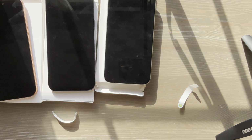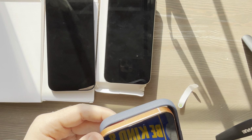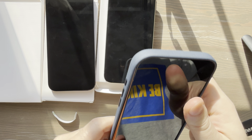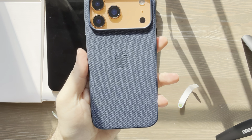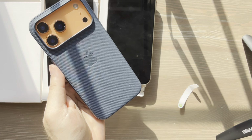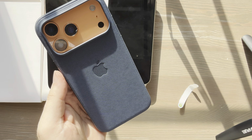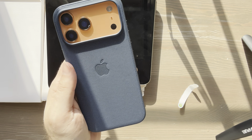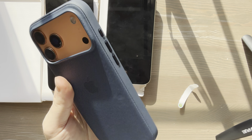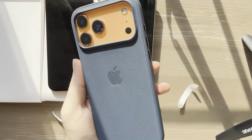And finally, last and certainly not least, in fact, might be saving the best for last, got the blue TechWoven case on the orange iPhone 17 Pro Max. That is beautiful. That's a great combination there. The Denver Bronco combination, I guess you can call it. It really is nice. This is the TechWoven case in blue, and I think a lot of people are going to be rocking this combination here.